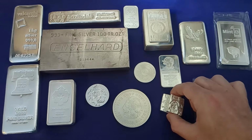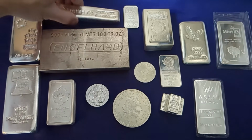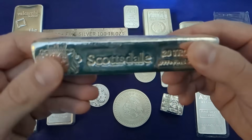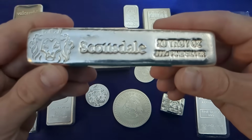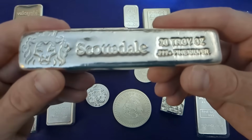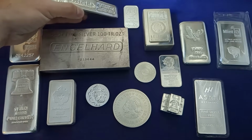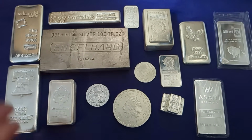So typically poured bars like that are going to have a slightly higher premium versus bars like this from the Scottsdale Mint. These are what is referred to as cast bars. So these are made using a cast mold, and they're not pouring it in. I'm not sure, again, exactly how this works, but I guess they put some silver shot or something like that into the mold, and then they melt it down and they make these cast bars.